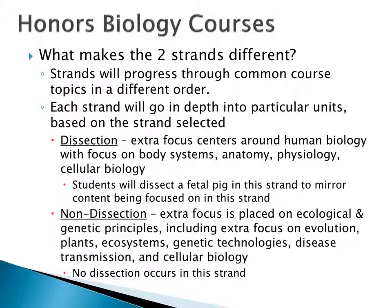And then the key aspect of this is that students who are in this strand will dissect a fetal pig, and that's to help provide some visual aids to mirror a lot of the topics that are being covered in that strand. The non-dissection strand is not so focused on human biology, but focused on other biological topics, particularly ecology and genetics.